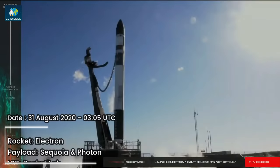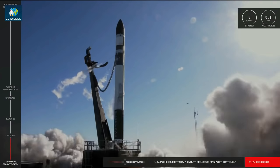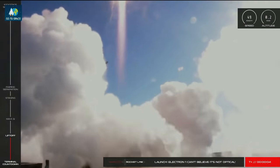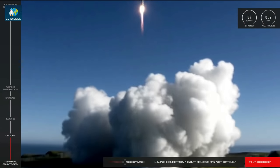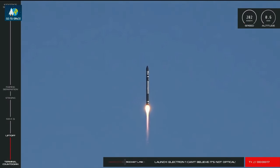You've heard it. 10, 9, 8, 7, 6, 5, 4, 3, 2, 1. Lift off. Stage 1 propulsion is nominal.